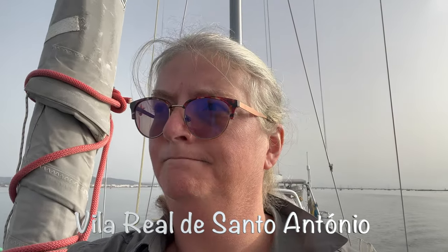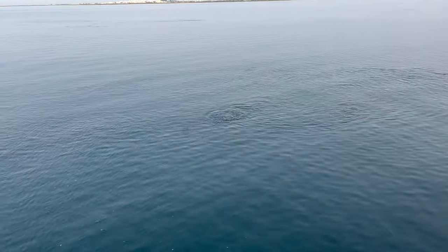Two towns, Vila Real something on the Portuguese side and on the Spanish side Ayamonte, and I think we are heading primarily for Ayamonte on the Spanish side. And so that means we are leaving Portugal and entering Spain again. That's fish. Quite a lot of fish.